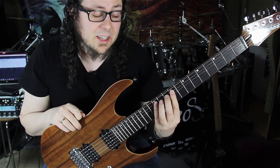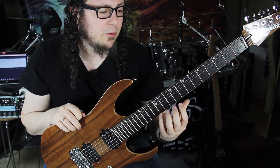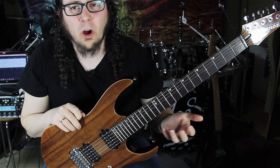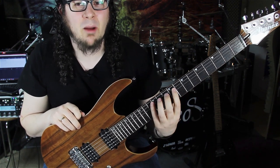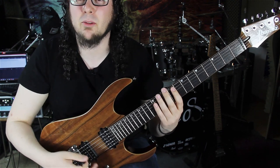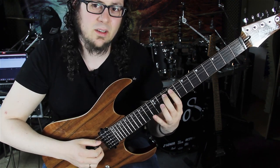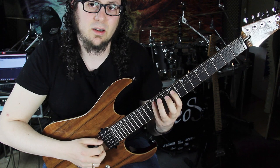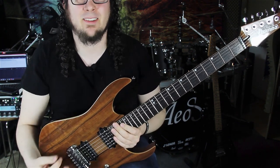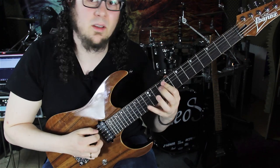This sequence is really cool because we have a really cool rhythmical approach to it. Normally, most of the time, I would play this sequence more like this, or I'm more used to playing the sequence like this. You know, the classical Paul Gilbert kind of sequence.